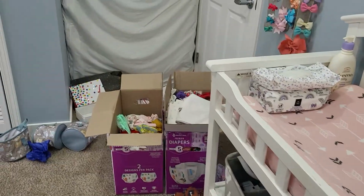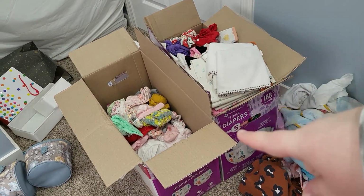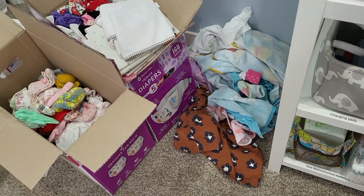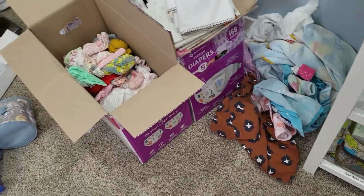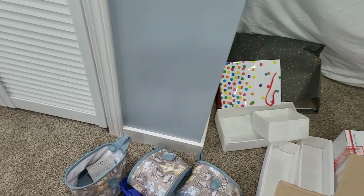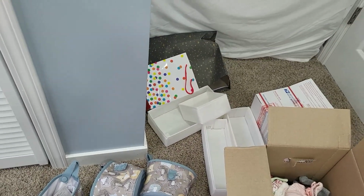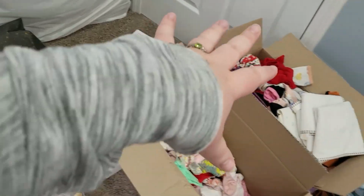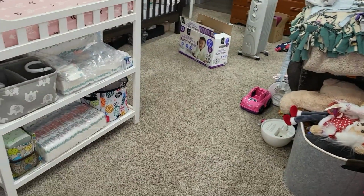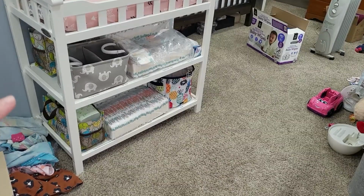Here's all of the too small clothes and things that they've outgrown that I'm going to box up. This is where their hamper usually is, but it's got clean clothes in it right now, so I've just been making a dirty clothes pile. Look at all these organizers that had things in them that now don't have things in them. Now, granted, a lot of the stuff they had in them was things that we're keeping that are too small, but they're not in this room. And they're going to go in storage, which is where the small baby things are going to stay.